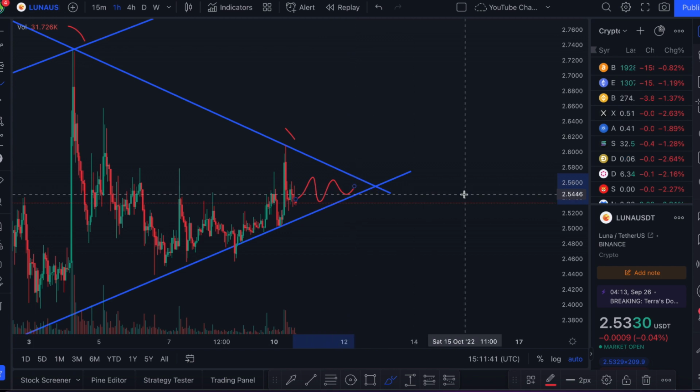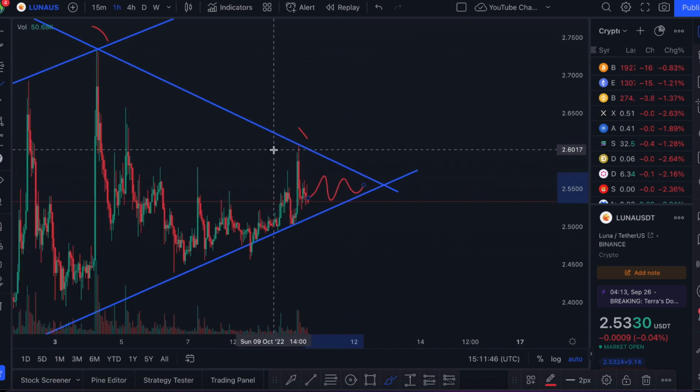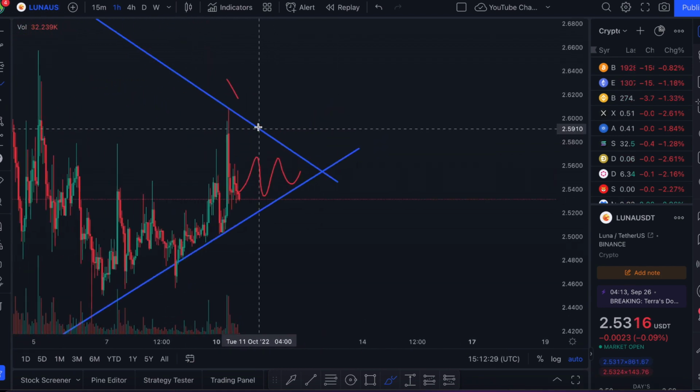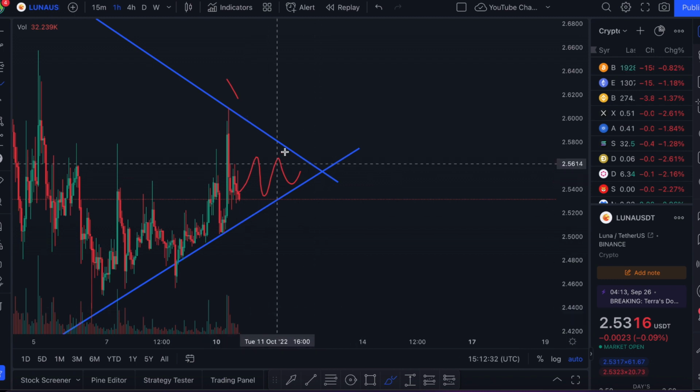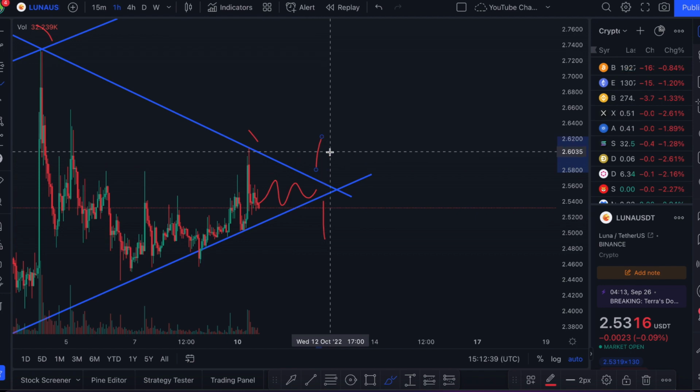And of course, again, this would form some sort of triangle where we could potentially break out from. And of course, if this was indeed a triangle forming, with any triangle we would expect a breakout, and with a breakout comes a lot of volume and a lot of momentum in one direction or another. It could be a bearish momentum or it could be a bullish momentum as well.